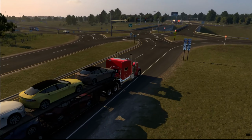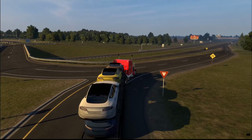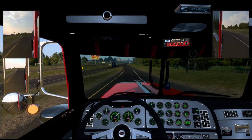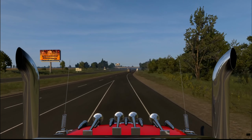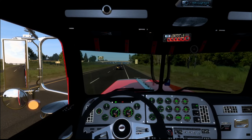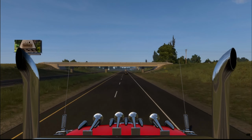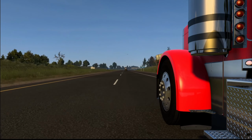Absolutely beautiful day. Got a reverse diamond here. That is very accurate to this area. You guys know I live in the Midwest. So let's go ahead and jump on the highway now and get her up to speed. Love the smokestack angle on it. Hopefully nobody's coming. Yep, looks like we're good. Speed limit 75 through here. Absolutely beautiful morning out today.